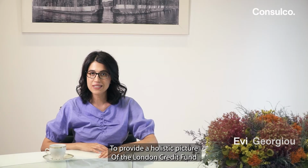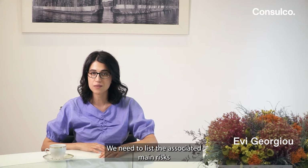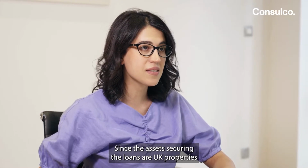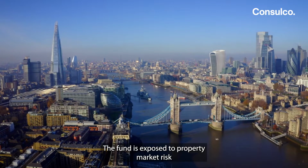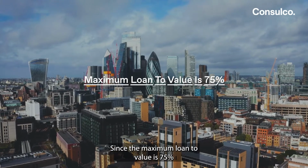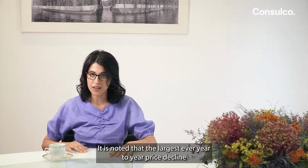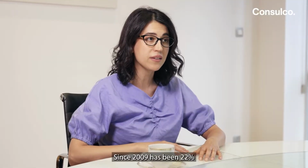To provide a holistic picture of the London Credit Fund, we need to list the associated main risks and the ways these are managed and mitigated. Since the assets securing the loans are UK properties, the fund is exposed to property market risk. This is managed by having a protective buffer of at least 25%, since the maximum loan-to-value is 75%. It is noted that the largest ever year-to-year price decline in the London residential markets since 2009 has been 22%.